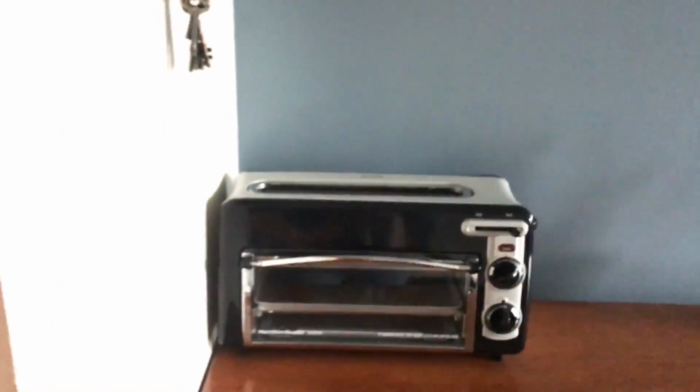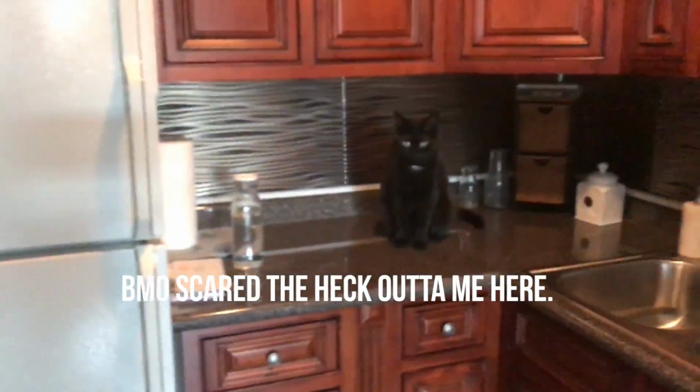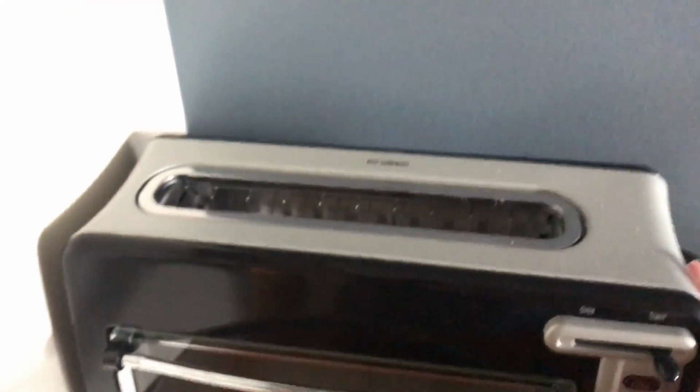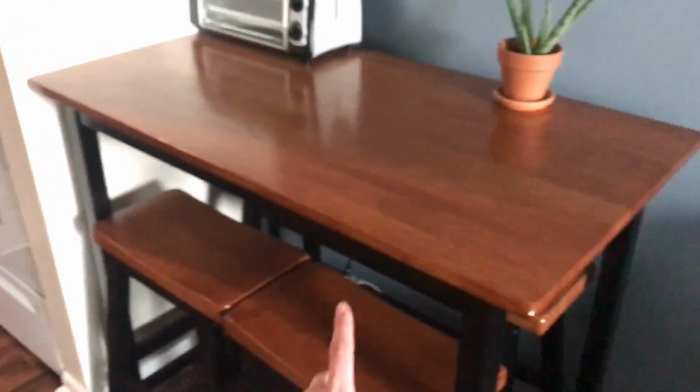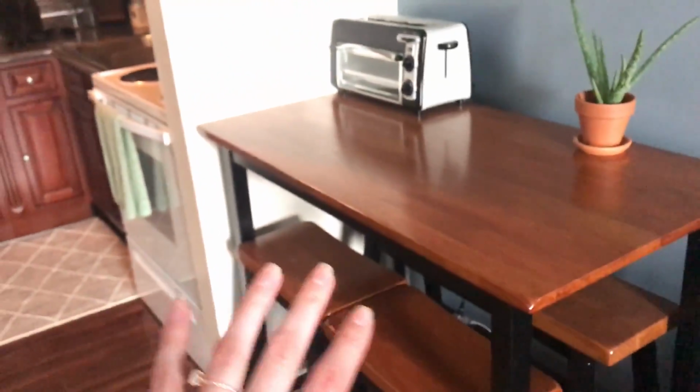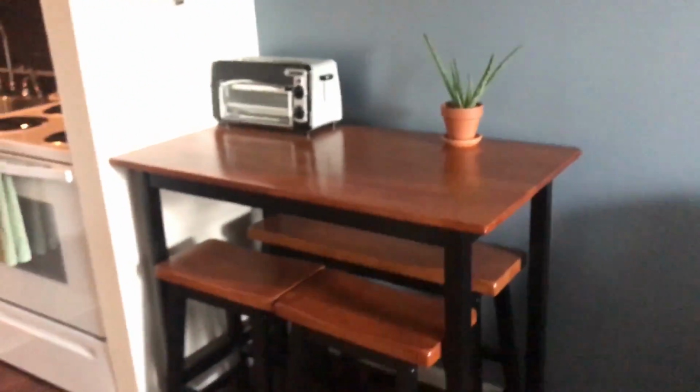Over here we have our toaster oven, because as you can see, we really do not have a lot of counter space. So we may do without a microwave and a toaster. So we just got this toaster oven, which I've talked about in a previous video. And I love this table. We just got it off of Amazon. It's just big enough for us to have people over for dinner, but small enough to not take up too much space in the living area.